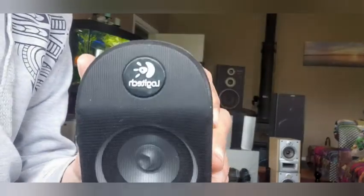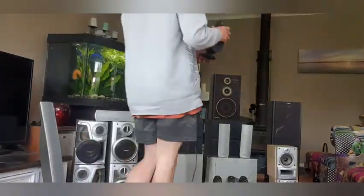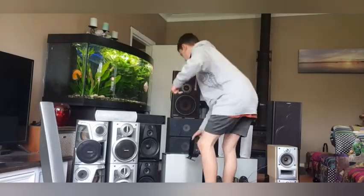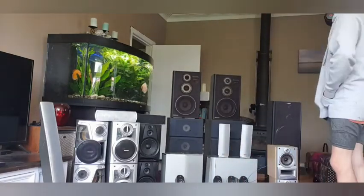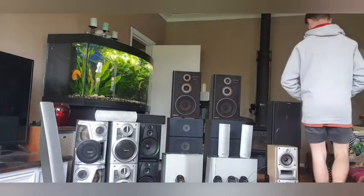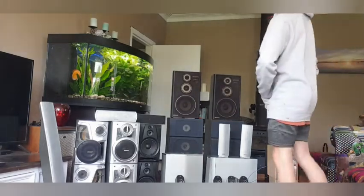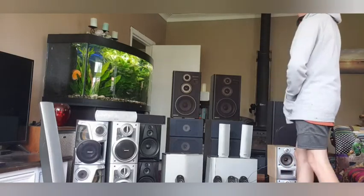Got Logitech at the top as well. Nothing else on the back. But yeah, I got five of these little things. Plus I have the subwoofer, but it's in a different box. The reason why I put it in a different box is because I didn't want it to sound very hollow, because it was in a high resonance box and it just sounded terrible, so I put it in a bigger box and it sounded much better after that. So, yeah.